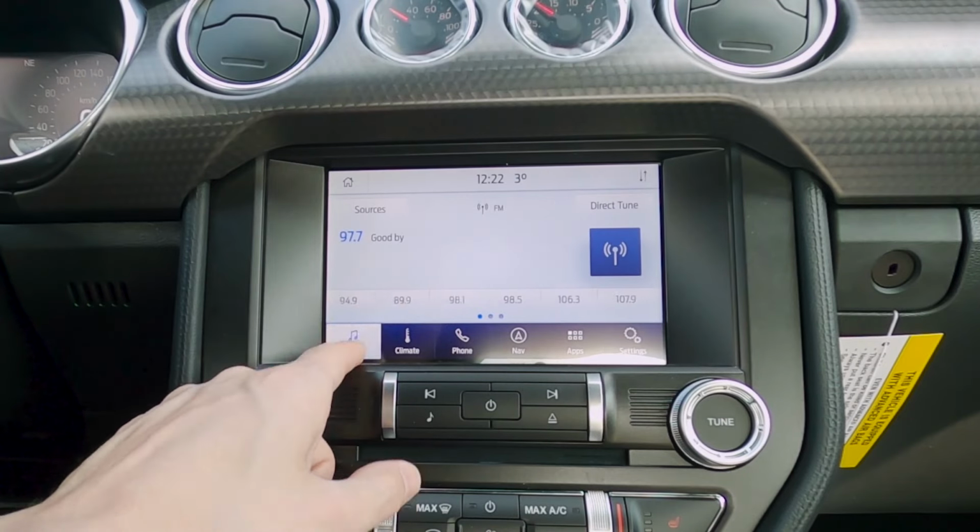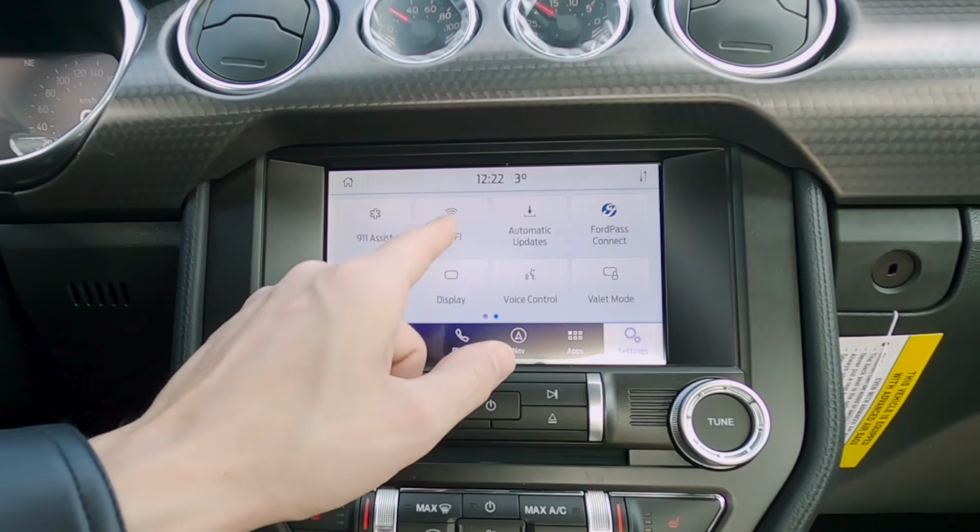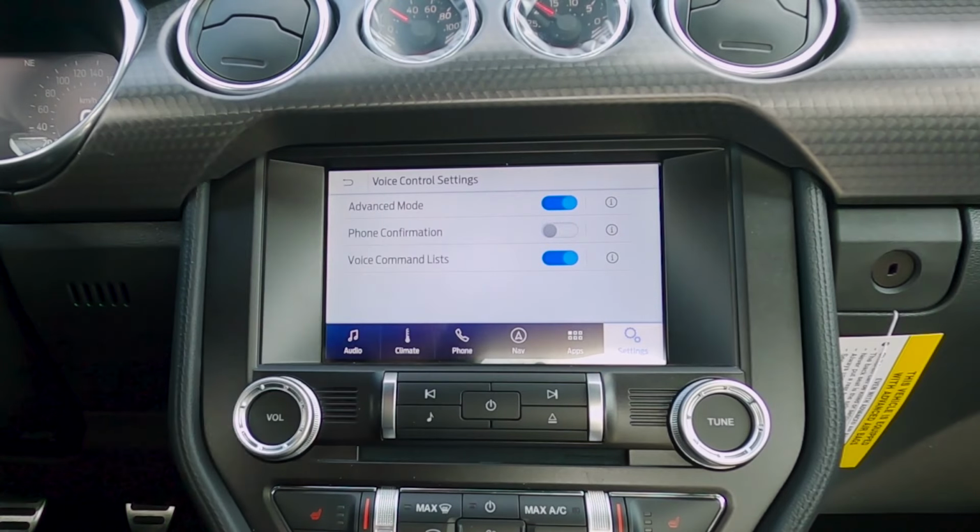Okay, so it's changed the radio station for us, so that's confirmed. If we go to audio, boom, it's changed the station for us. But if we turn on advanced mode, I want you to listen again.